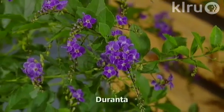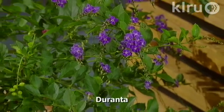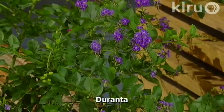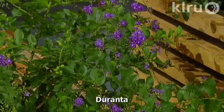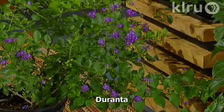Yeah, awesome, awesome plants. Now, next to the crepe myrtles, we have Duranta, and this one is a beautiful blue color. And I just love the bloom on this. It's almost orchid-like sprays. Absolutely stunning. It's also known as sky flower.